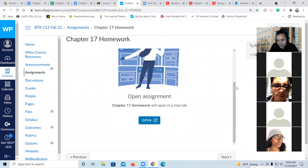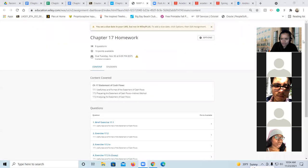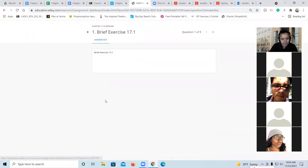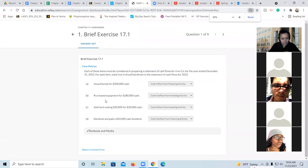So let's go into chapter 17 again. I know the homework is only due this afternoon, but one of your colleagues asked me if it would be possible to go over it, because we won't see each other on Thursday, and because obviously the test is coming up. So I'm starting now with chapter 17's homework, all right? I can barely read this, sorry.